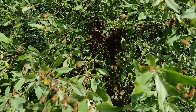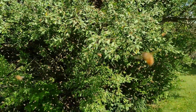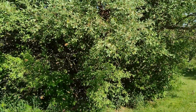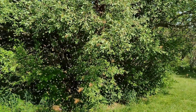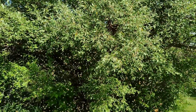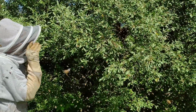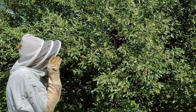Maybe. In a few minutes, they won't all be on those legs. They'll be right up there in one little spot. This is where they all are starting to congregate.